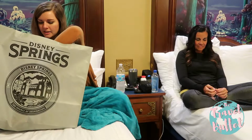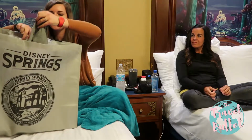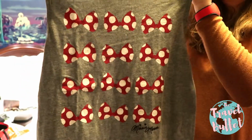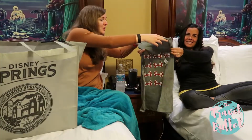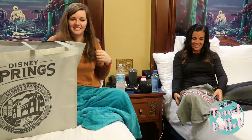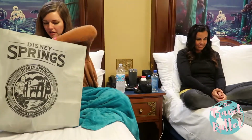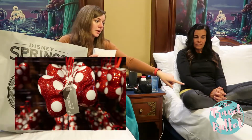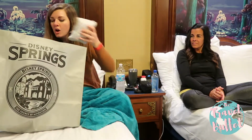Let's see, what else is in our bag of goodies? Oh, this is your shirt, Mom. Are you planning to wear this while we're at the parks? Not tomorrow, because it's going to be cold, but yes, I plan to wear this. Well, look who's talking about the cold now. Well, it's gonna be cold. Anyway, she got this cute little shirt, and I'm not going to unwrap it because it's breakable and it's not Christmas time, so I don't need to. But I have an ornament in here that looks just like one of the mini bows on there. So that's what I got, a little mini bow ornament.